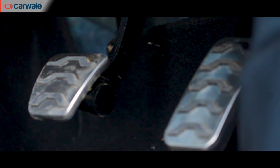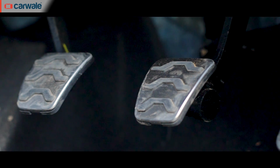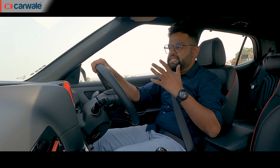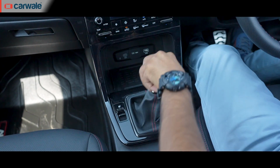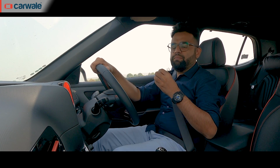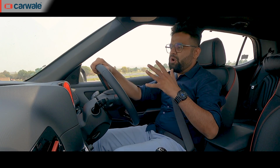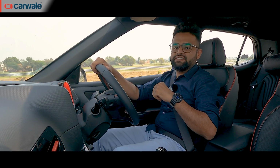As for the pedals, they are correctly positioned with the clutch pedal having just the right amount of travel. It's also light and progressive, and it's easy to work with the bite point on this clutch, especially when you're going down the gears. Now of course, this car will not rev match on its own, so you will have to match the actual speed with the engine speed, but thankfully it's all pretty fluid because of how user-friendly this drivetrain is.